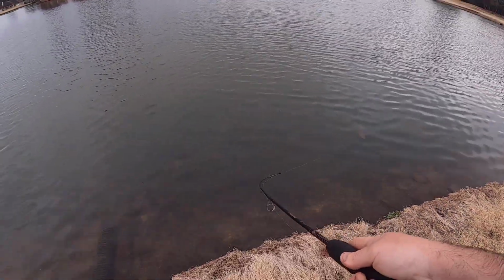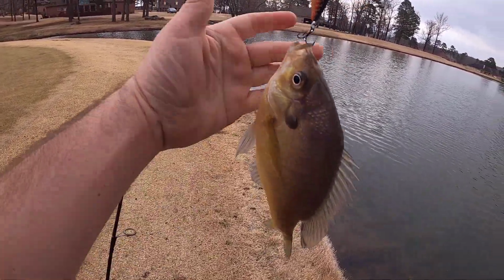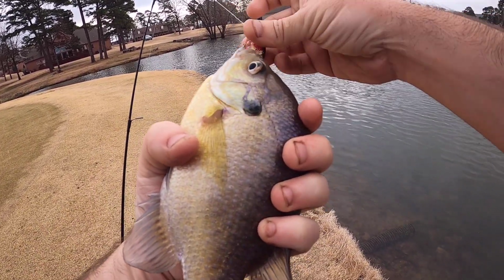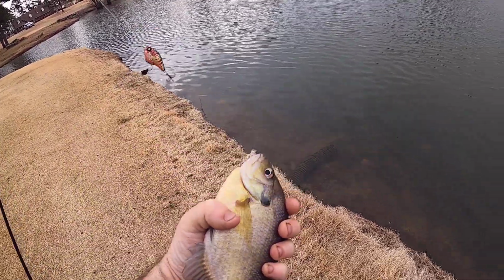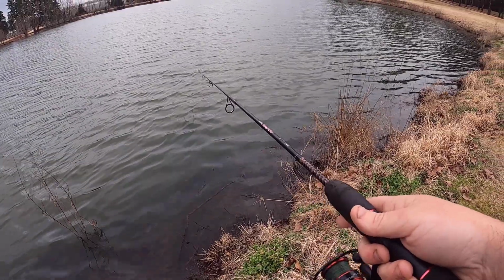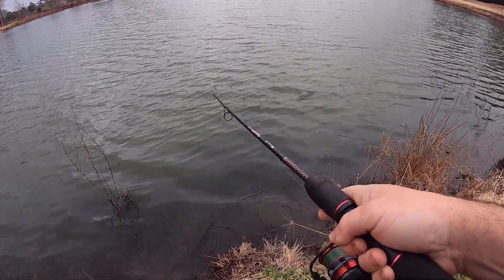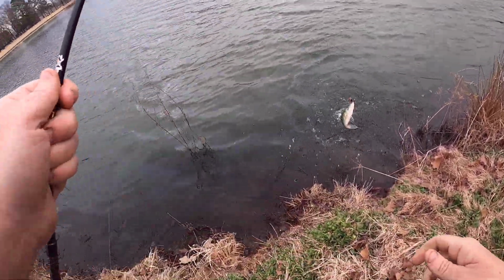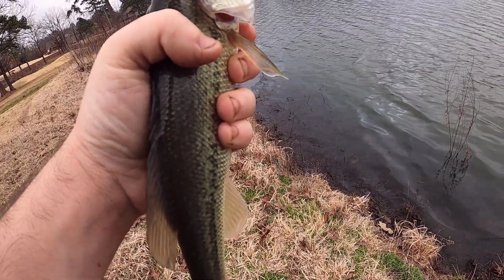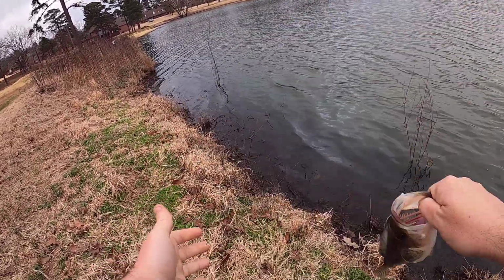That is another, not a bass. Another big bluegill. Bluegills are big and feisty in here. Like, look at the size of your mouth, bud. You weren't gonna eat that too easily. You get it down to about there. I admire your attempt, though. Oh, yes, fish. Ah, there you go. Nice guy. Thanks for playing.